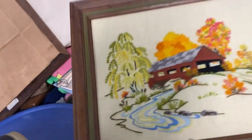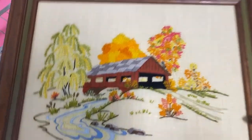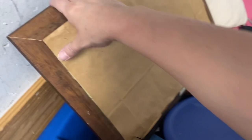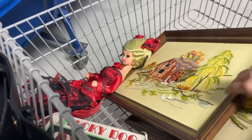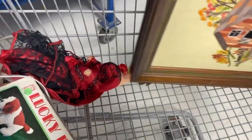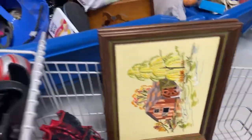Oh, look at that. That is beautiful. Now, my mom just told me that she looked in these bins and she didn't see anything in here. What the heck, Mom? These are gorgeous. Are you serious right now? Oh my gosh. I am definitely taking those beautiful things. I cannot believe that she, oh, watch out, Dolly, did not take those.